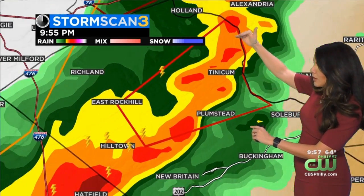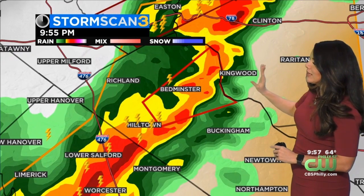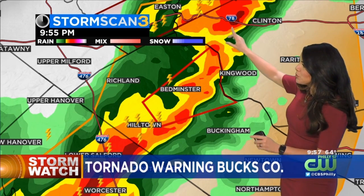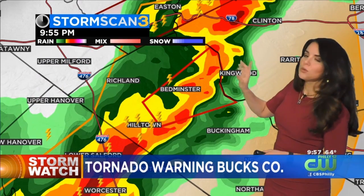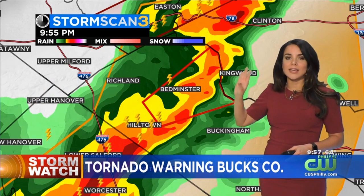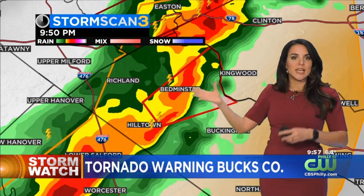A very small area, but again, central Bucks County in this tornado warning, and that will go until 10:15 tonight unless the rotation signature starts to diminish and the warning is canceled early, but that's for the next 20 minutes or so. So this line moving through the entire region producing severe weather right now, but the tornado warning, only one spot in a tornado warning. Again, if you are in this area, you need to seek shelter, get in your safe space.